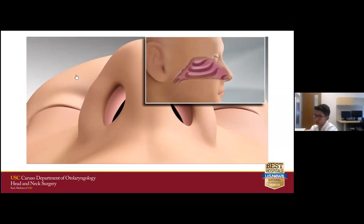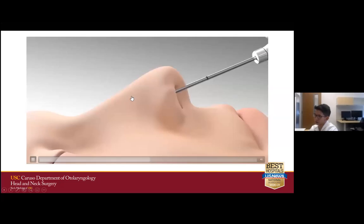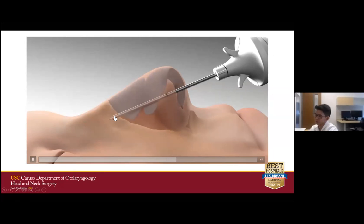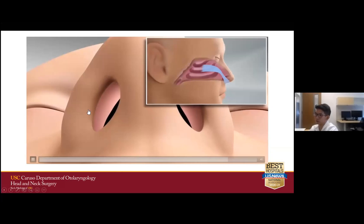When they're breathing in, I would mark the area of greatest collapse. Once you mark it, you take your device and slide it all the way over the nasal bone. Once it's deployed, it'll help latch on, so when you come out, it's not going to come out with the device. You want the tip of it overlying the area of greatest collapse. Once you do that, when the patient breathes in, you're not going to have any more dynamic nasal valve collapse. So that's the theory.